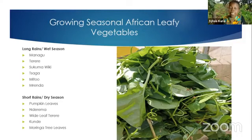Mito and mrenda need quite a bit of water for establishing. That's why they do very well in Western Kenya, in Kisii, you know, those areas. In Nyanza, they do very well because they normally need a lot of water to establish. So I think it's good for us to manage our palate, the things that we like eating. Let's eat seasonal. They'll do so much better that way.